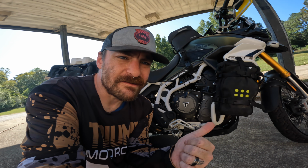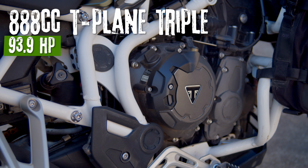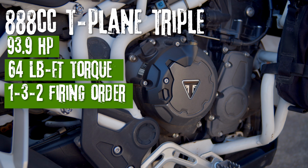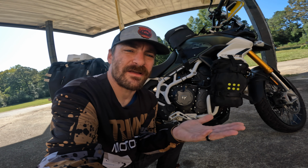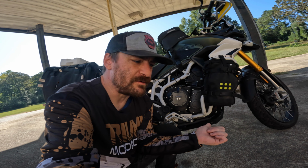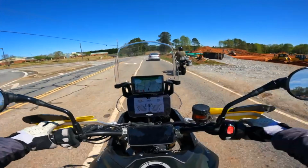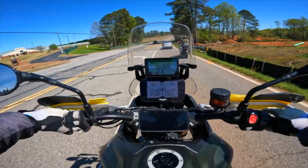This is the 888cc cross-plane triple powering this thing. It produces 96 horsepower and about 64 foot-pounds of torque. It's got a very interesting characteristic, which I love. I fell in love with it the first time that I rode it on a demo break-in ride for Triumph for their demo fleet. In fact, I switched out with Doodle. I was riding Bobber. She was riding the GT Low. And the moment that I stepped onto this bike and took off, I fell in love with the characteristics of the motor. It doesn't behave like most triples do.